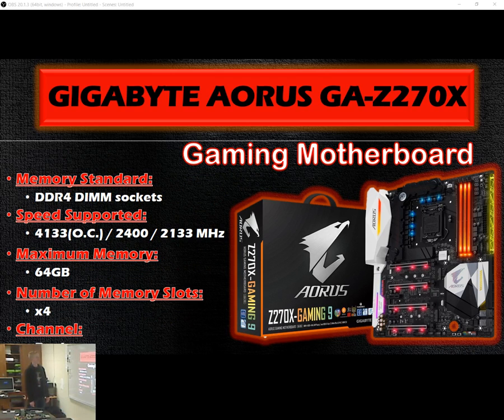And then this is our fastest for our gaming motherboard, which will be the memory. Our memory standard is DDR4 DIMM sockets. The biggest overclock speed supported is 4,133, and the highest non-overclocked is 2,400. Maximum memory is 64 gigabytes, with 4 slots, and dual channel.